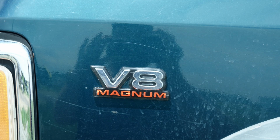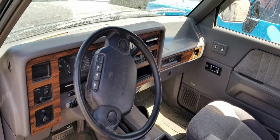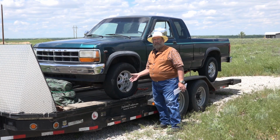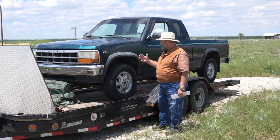But this one, it's got a 318. It's got like 168,000 miles. 4-wheel drive, and this is the SLT, the loaded model. It's got that cool fake wood grain. I usually don't like fake things, but I like the way this grill looks, and we'll show you all that. And this one too, 6-bolt wheels. A lot of the half-ton full-size didn't have that size of tire. They didn't have 6-bolt, they had 5-bolt. Even the Ram 1500 back then, or the Dodge, it only had 5-bolt. So this was way ahead of its time.